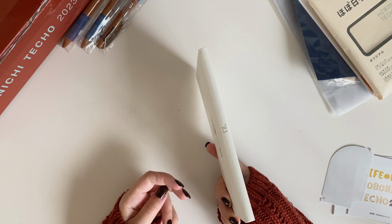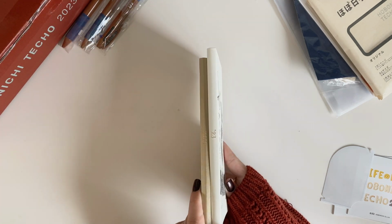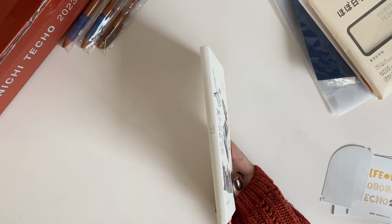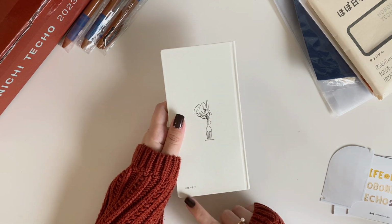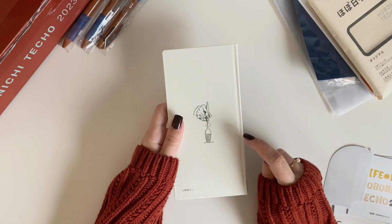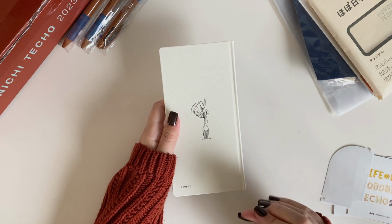It has the 23 on the side as well. Instead of the 2023 like the other Weeks, it just has 23, and then on the back it has another illustration by the artist. I believe that must be the artist's signature down there, I'm not sure though. And this one is just a man's hand twirling a fork.